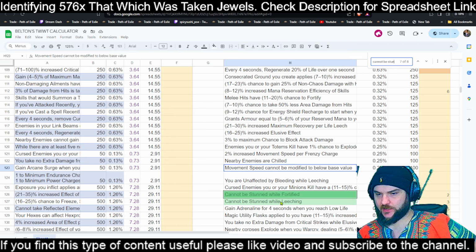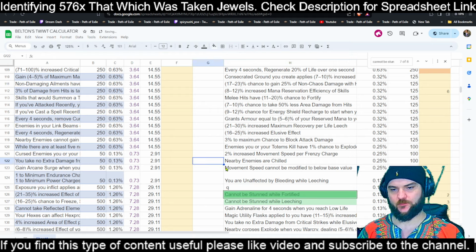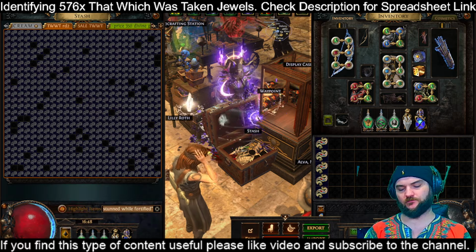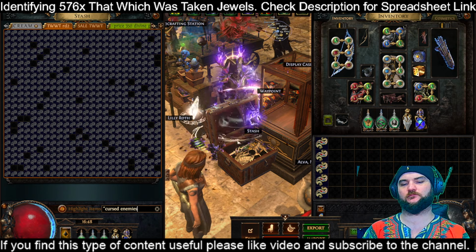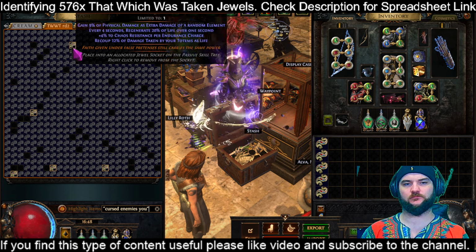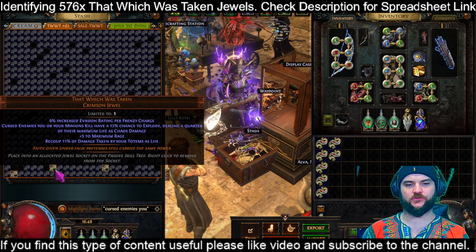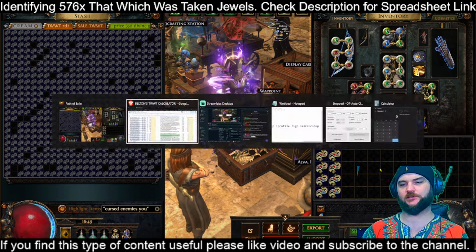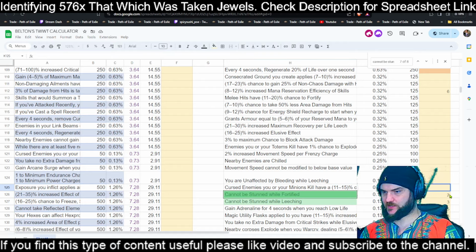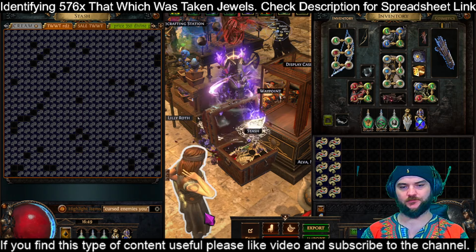Okay, so cannot be stunned by fortified, cannot be stunned by leeching. Then we got cursed enemies you or your minions have 15% chance to explode. Oops. One, two, three, four, and five. We have five of those bad boys. And you are unaffected by bleeding while leeching. Oh, okay.